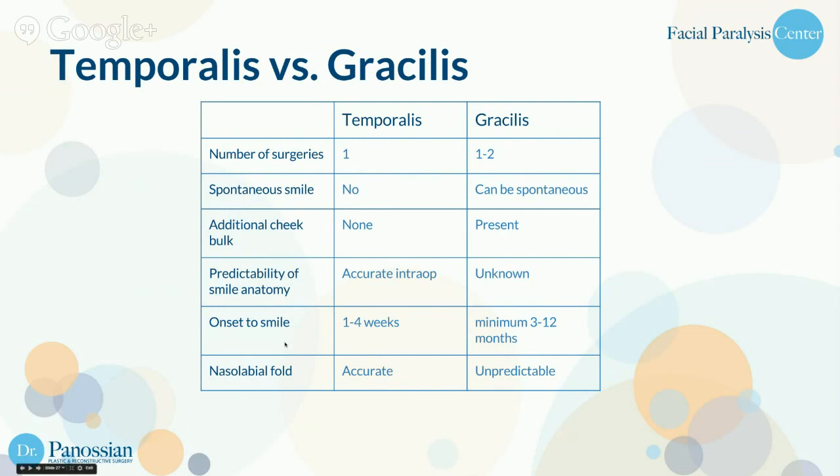The onset of the smile is also quite drastically different. We almost immediately see smiling happening in the temporalis group, whereas the gracilis group, whether you're doing a one-stage or a two-stage surgery, can take anywhere between 3 to 12 months to produce a smile.